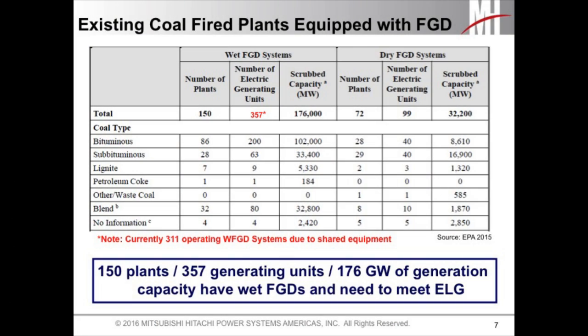What would be the impact of these ELG and also combined with CCR regulations? Here's a table of the affected units. This is per EPA. There's currently 150 power plants that have operating wet FGDs. That represents 367 generating units. These are not units of wet FGDs, rather these are the number of generators in these plants.